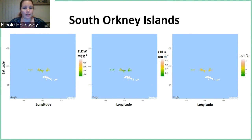So we see those really high total lipids across the board in the South Orkneys. There's a few areas of higher chlorophyll, but the sea surface temperature is pretty consistent across all points. And the reason the sea surface temperature is pretty consistent, even across those 3 years within our study, is because there is a canyon to the north of the South Orkney Islands that causes a dramatic level of upwelling. And it's already a known oceanographic feature, and it does mean that there is a small patch of higher sea surface temperatures that you see regardless of the time of year because of that upwelling.